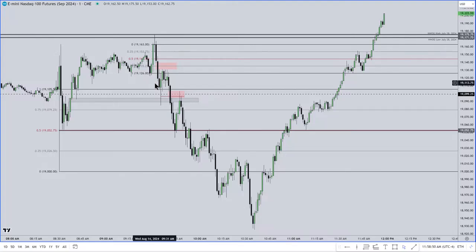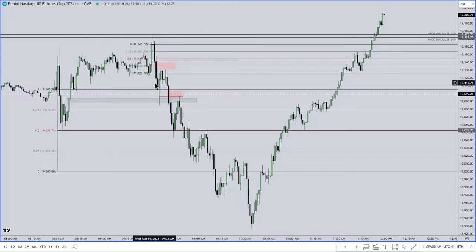What concept do you think would be one example of a turtle soup, an entry technique in a trade where an existing trend or momentum, a sell or buy program, is underway? Can you think about that? What do you think it is? Institutional order flow entry drill.